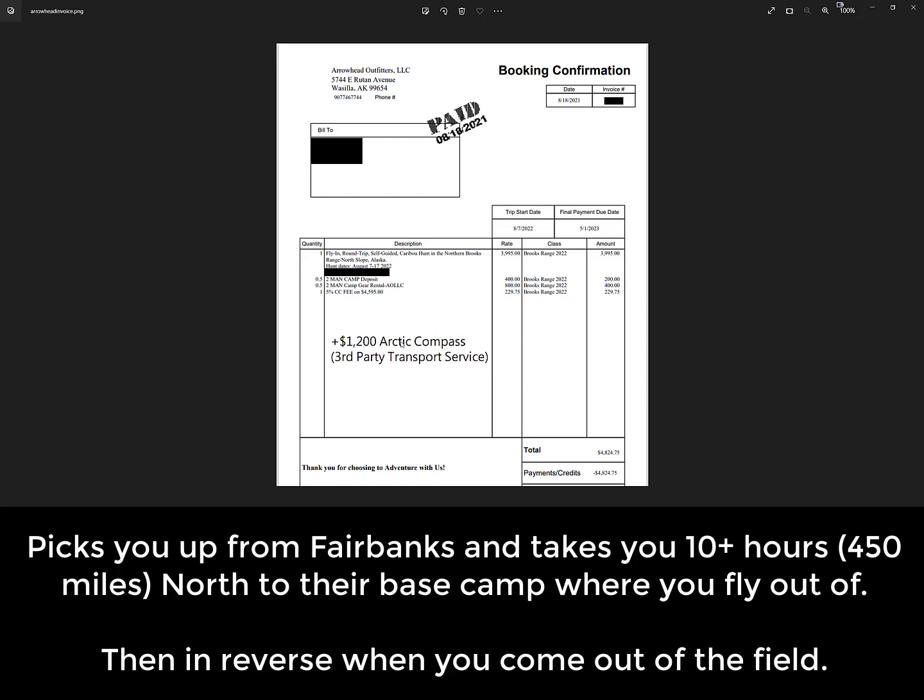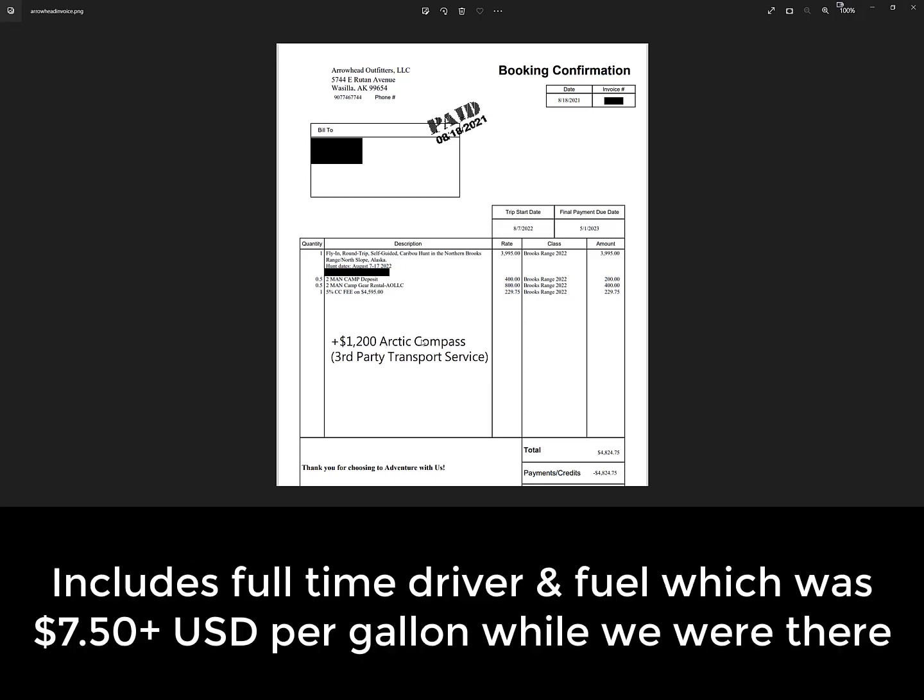At the time of this video, they were supposedly cracking down on the U-Haul rentals to go on the haul road. There is a company now called Arctic Compass, and they will take you there for $600 each way. So $600 there, $600 back. And again, it does sound kind of expensive, but to not have to deal with anything while you're out there, they pick you up.